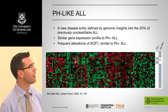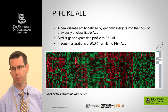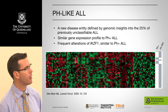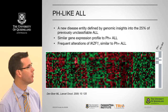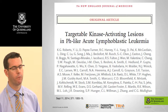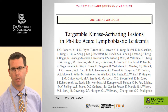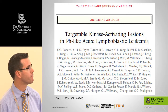It's called Ph-like ALL because it has a very similar gene expression profile to Ph-positive ALL and has very similar cellular effects. Many groups both in Europe and the United States found that the gene expression profile in Ph-like ALL was almost indistinguishable from patients with Ph-positive ALL. Importantly, these lesions are targetable, and we were very fortunate to contribute to a landmark study by Charles Mullighan and colleagues last year that showed that these lesions could be targeted with small molecule inhibitors such as imatinib for patients with this new disease entity called Ph-like ALL.